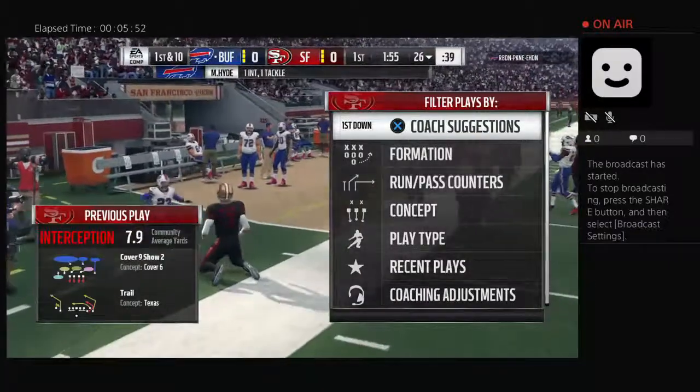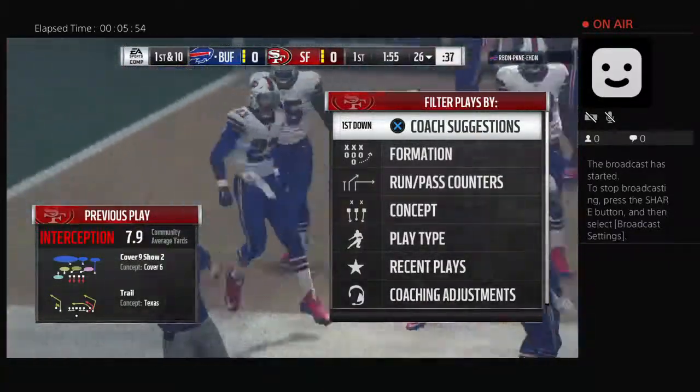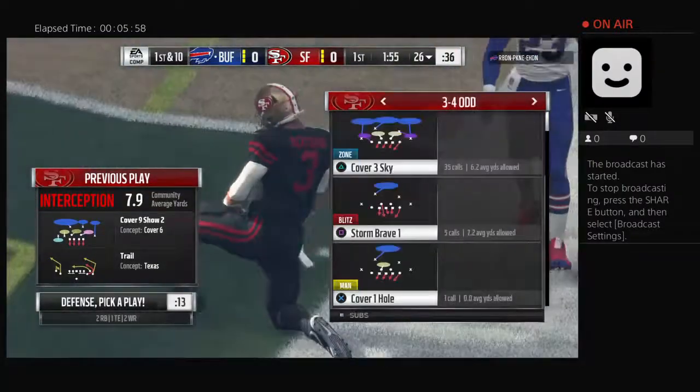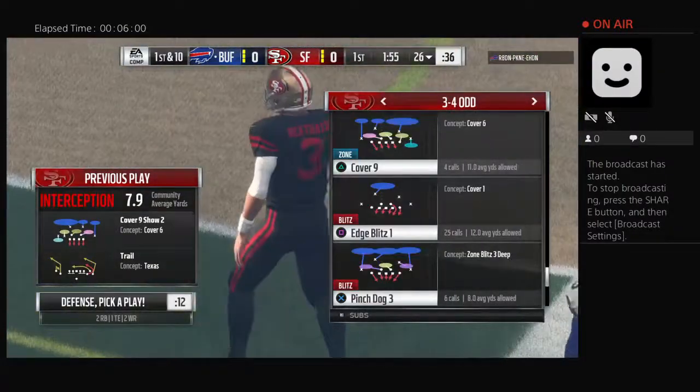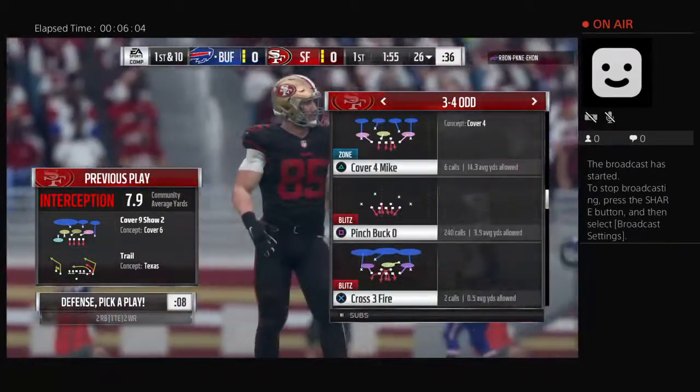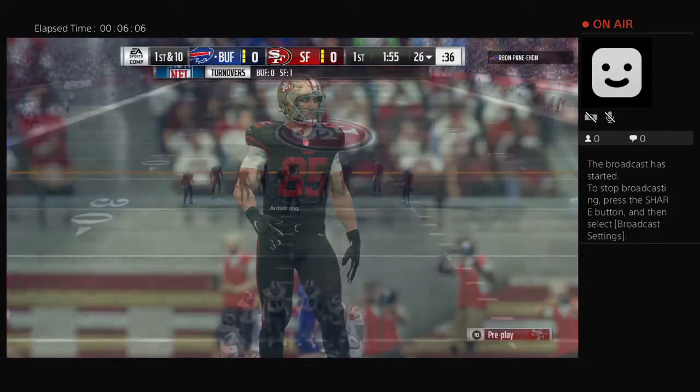Certainly not how they envisioned ending their opening drive here in the 1st quarter. Too many ones in this play. 1st quarter, 1st drive, 1st interception thrown. And that last one, that hurts. Here's the Buffalo offense now as they get set to take over here.